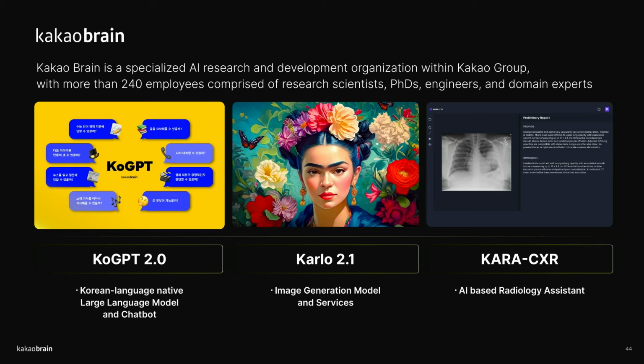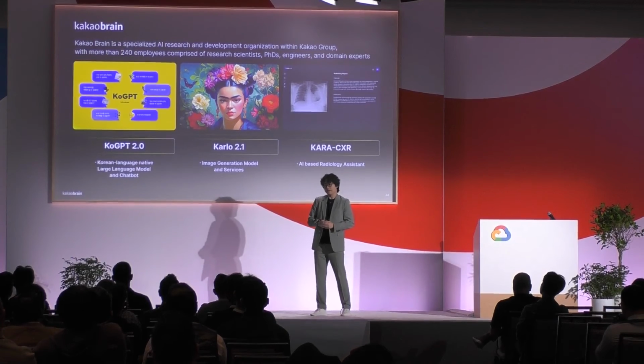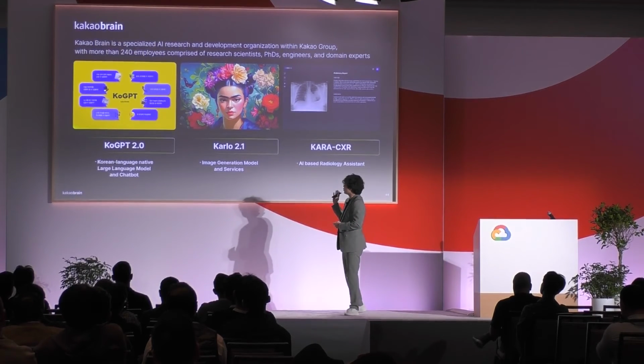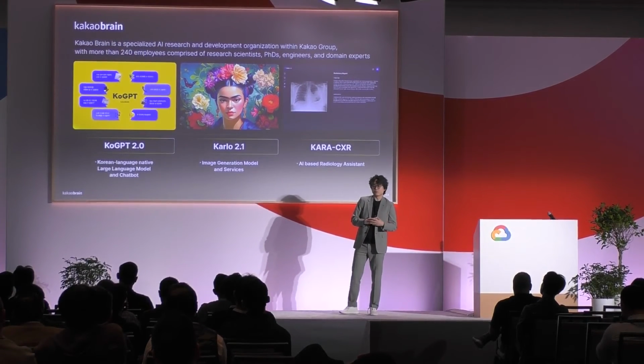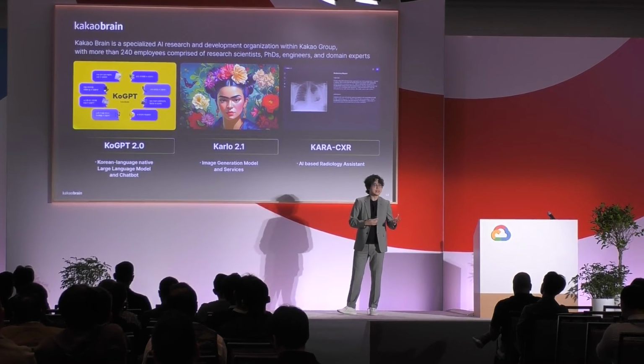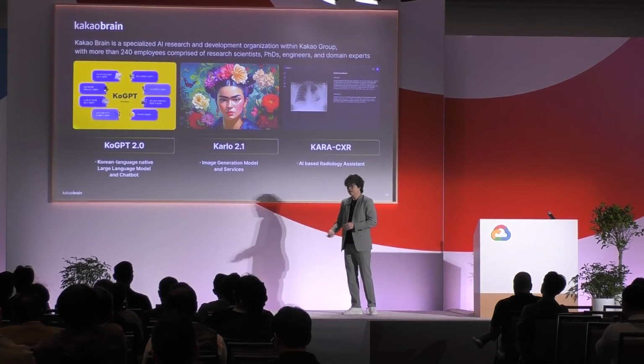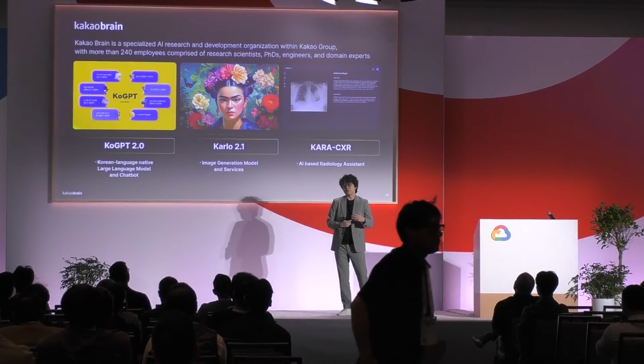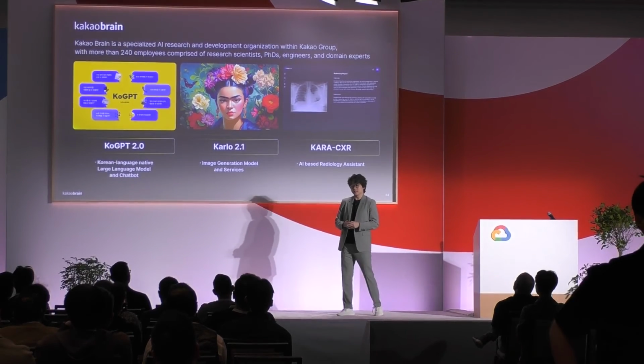CoGPT is our 66 billion parameters model, a Korean native large-scale language model that outperforms GPT-4 in several Korean benchmarks. Second, Kalo is our image generation model that outperforms SDXL and specializes in portrait photography. And the last, Kharya, is our state-of-the-art medical multimodal model that can produce medical reports in seconds.